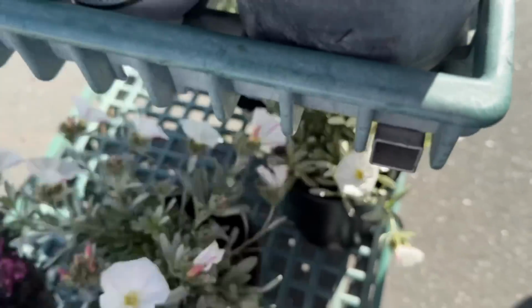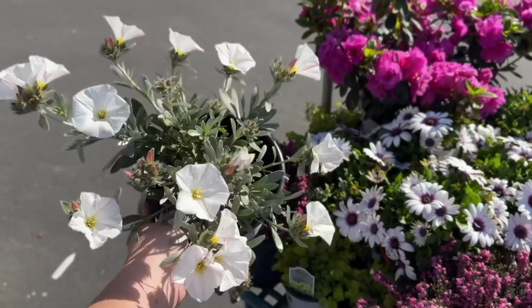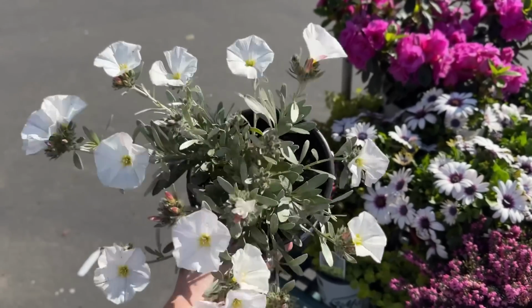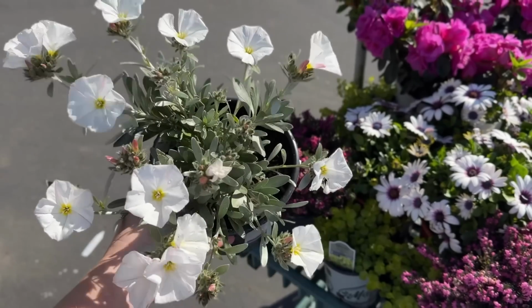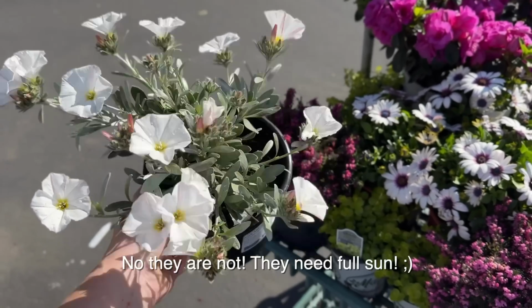Then finally, I got these Bush Morning Glory. Again, they are not invasive in North America, excuse me. I just think they're so pretty and they're going in my shade garden.